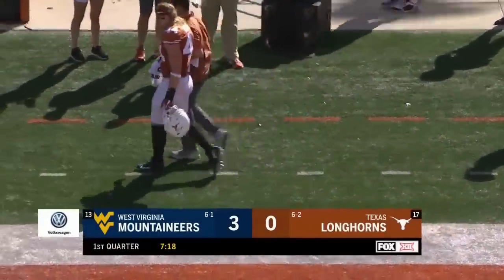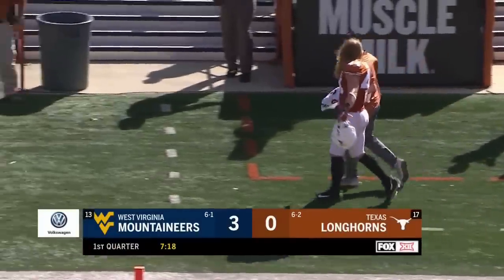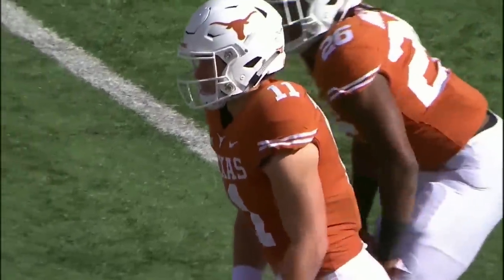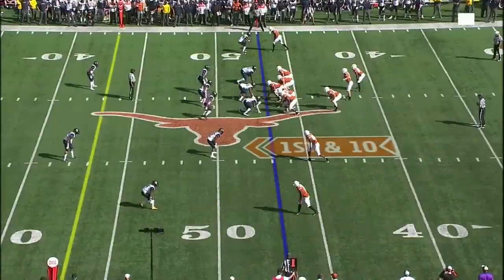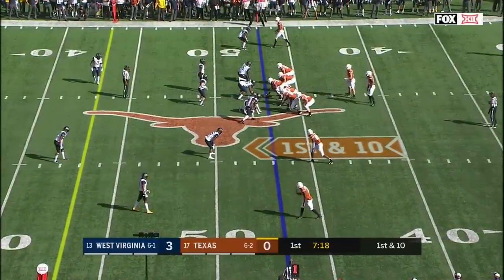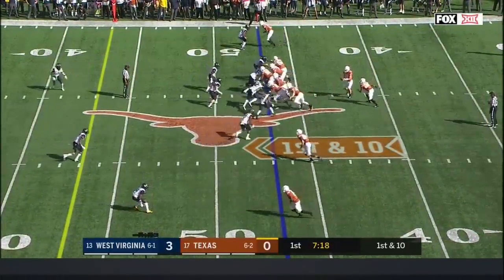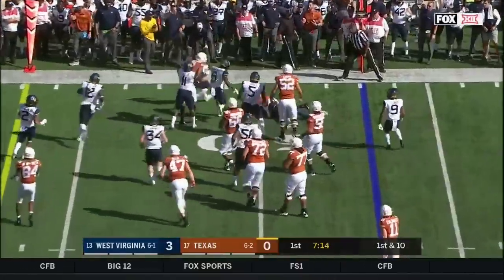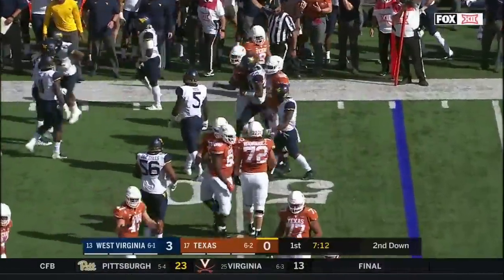Hager being escorted off the field for UT. First down and 10 for Ellinger. And the Texas offense at their own 47, down by three. Deontay Ingram in the backfield. And Ingram running with a crease. Kept his feet moving, and he gets to midfield.